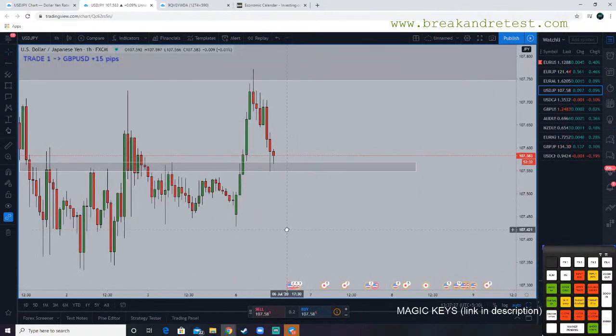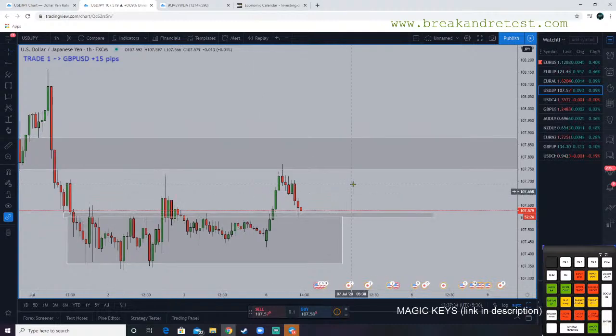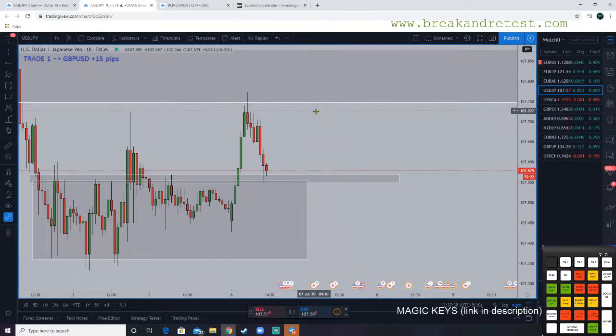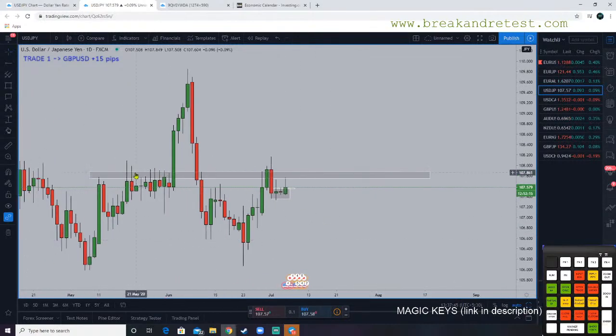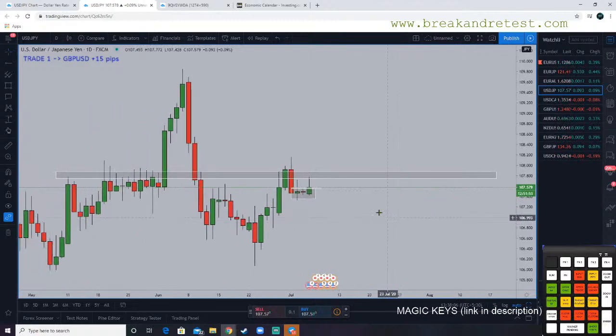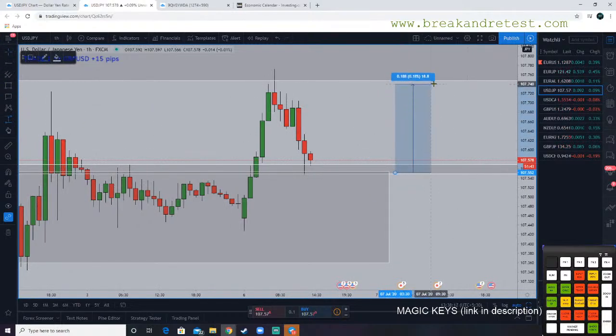We already had a rejection. This was a pretty big consolidation for UJ. Now we had this clean breakout. Price can continue up from now, but considering this daily resistance, I think it's pretty risky. Probably stay away from it for now. Just because of a daily, I wouldn't say this can continue all the way up. It can, but it's too risky, and the range is not that big. See, it's only 20 pips.